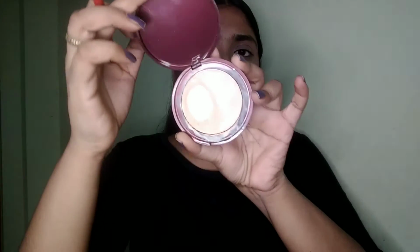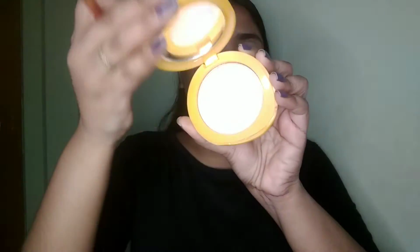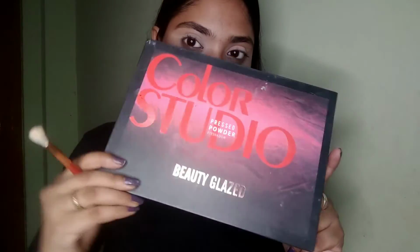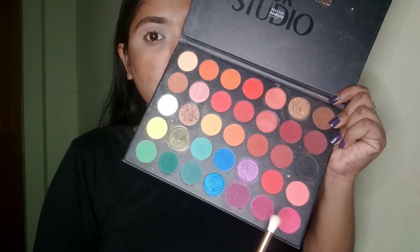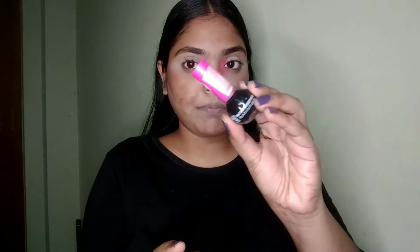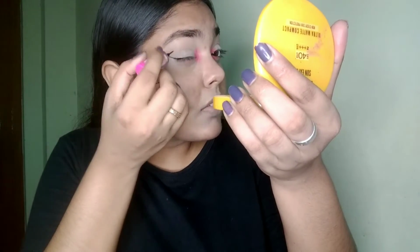For this, I'll be using a concealer and a flat brush, and I'll apply it over my lids. With the beauty blender, I'll dab it. I'll use a compact powder to set it. I'll highlight the corners of my eyes by using a pink eyeshadow. And now I'm going to draw a hollow eyeliner.